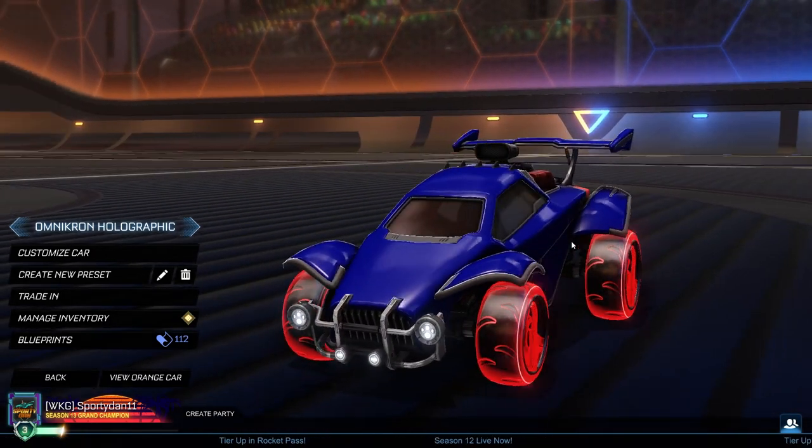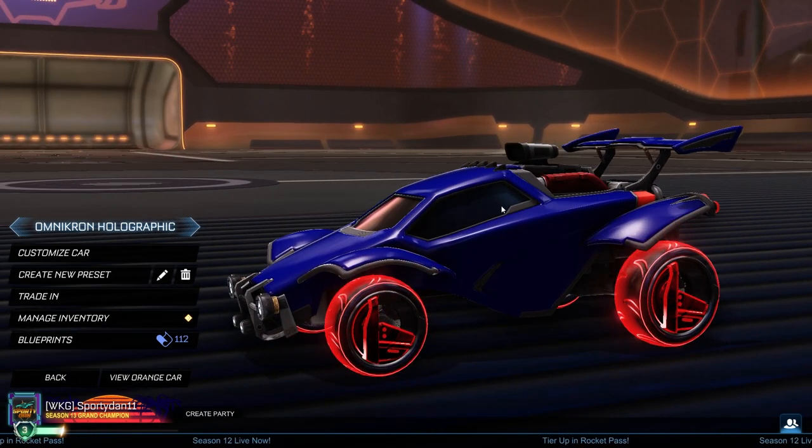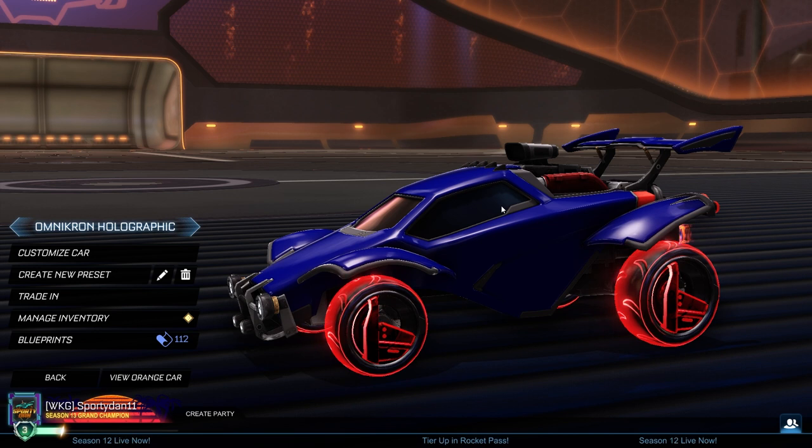And to be honest with you, they're not one of my favorite wheels. Even the painted versions, I'm not really a big fan of. I don't know. What do you guys think of these wheels?